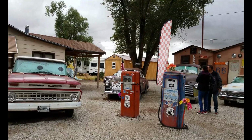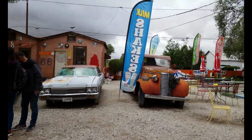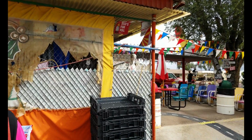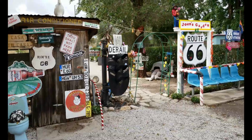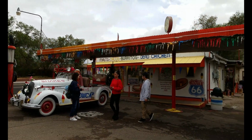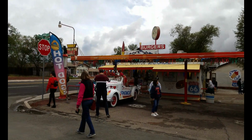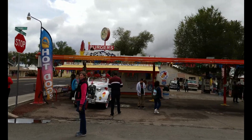That's cute. You can't pass through Seligman without talking about the Delgadillo brothers. Now, Juan Delgadillo built the Snowcap Drive-In and opened it in 1953, and it's been going ever since. Juan passed away in 2004, but his son and daughter continue to run the Snowcap today. It's part drive-in, part kitschy garden with all sorts of weird Route 66 related things. It's just an absolute must-stop place.